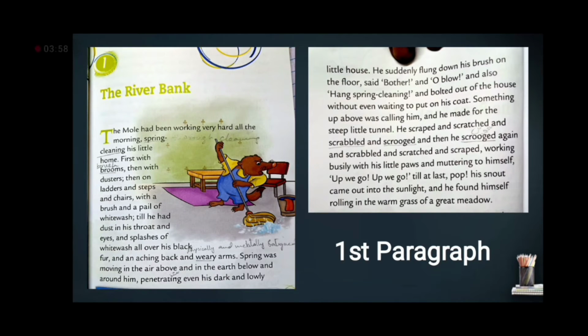The mole had been working very hard all the morning, spring cleaning his little home, first with brooms, then with dusters, then on ladders and steps and chairs, with a brush and a pail of whitewash, till he had dust in his throat and eyes, and splashes of whitewash all over his black fur, and an aching back and weary arms. Spring was moving in the air above and in the earth below and around him, penetrating even his dark and lowly little house. He suddenly flung down his brush on the floor, saying, "Bother, and oh blow, and also hang spring cleaning!"